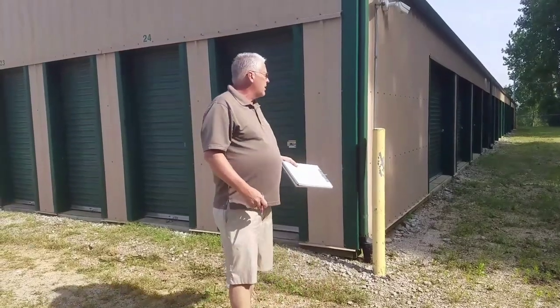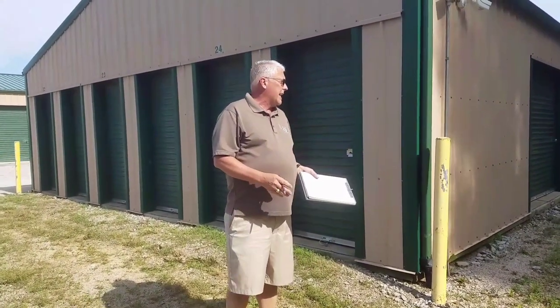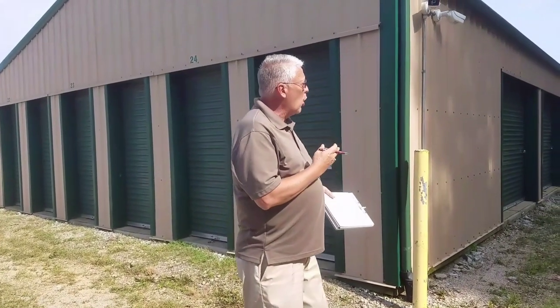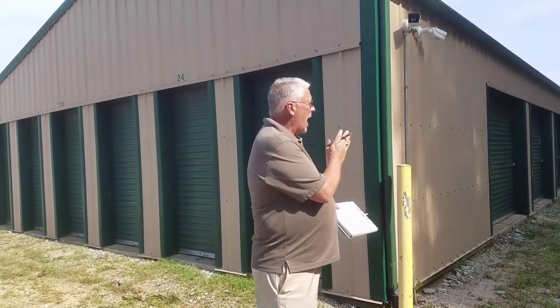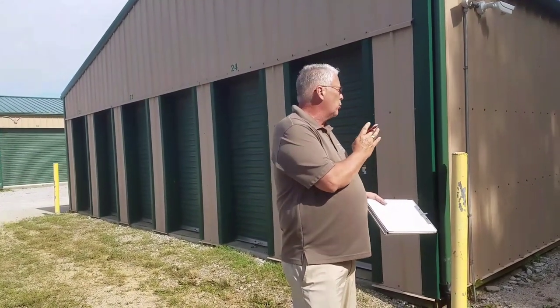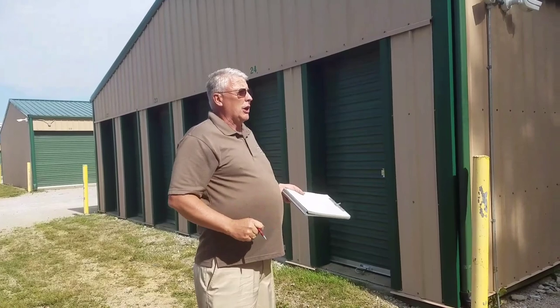There are 7 delinquent or abandoned storage units sold here today. We're going to cut the locks. We're going to roll the door open. You're not going to be able to touch anything. Don't go inside. Do not touch anything. We'll give you 5 to 7 minutes, form a line, give everybody a chance to look around. Then we'll sell the unit.